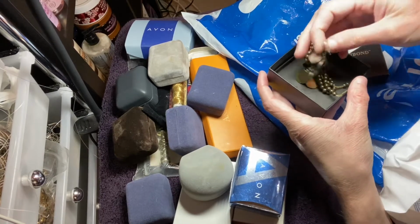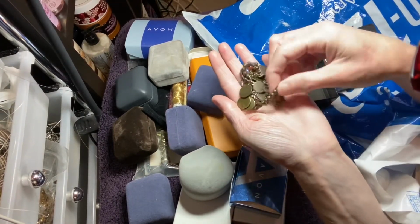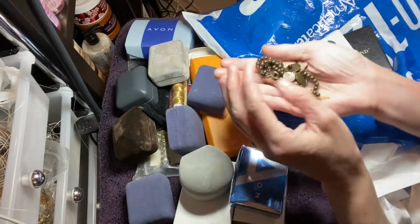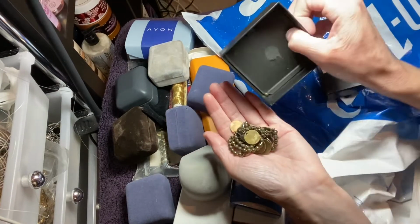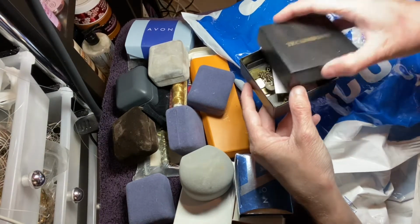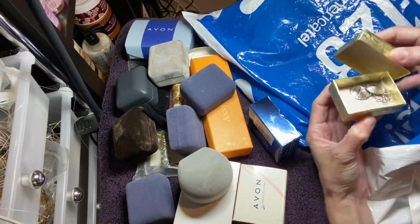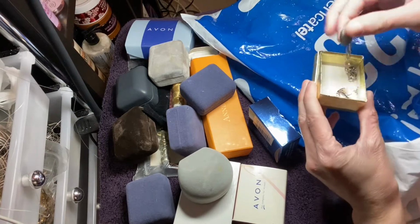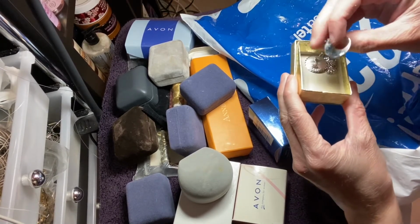This is a bracelet that she did wear, and it's broken. It needs to be repaired, so I can put this with my repaired jewelry. But it is a double strand bracelet, and it has some coin charms on it, and there's one little bead in the box, so that can be repaired. I'm gonna put that over there. And this is her communion and birthday bracelet. So this is her communion bracelet and a birthday pendant.